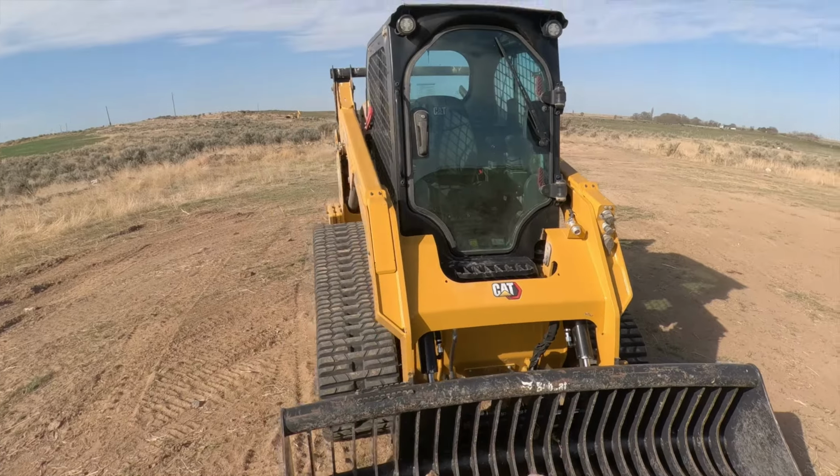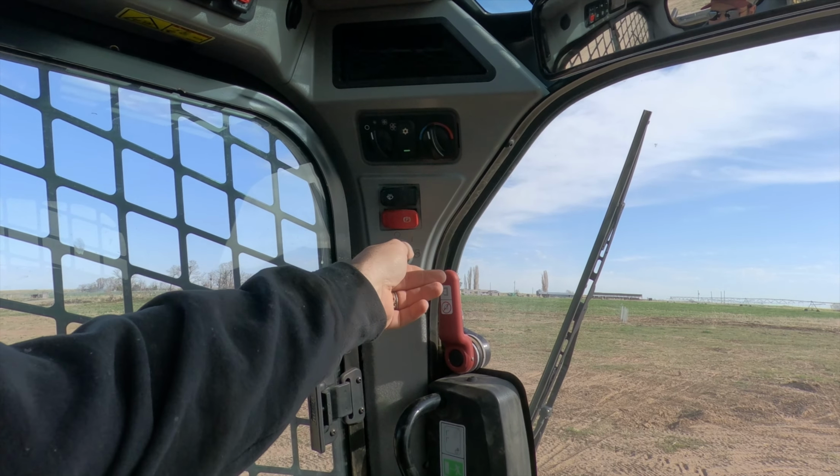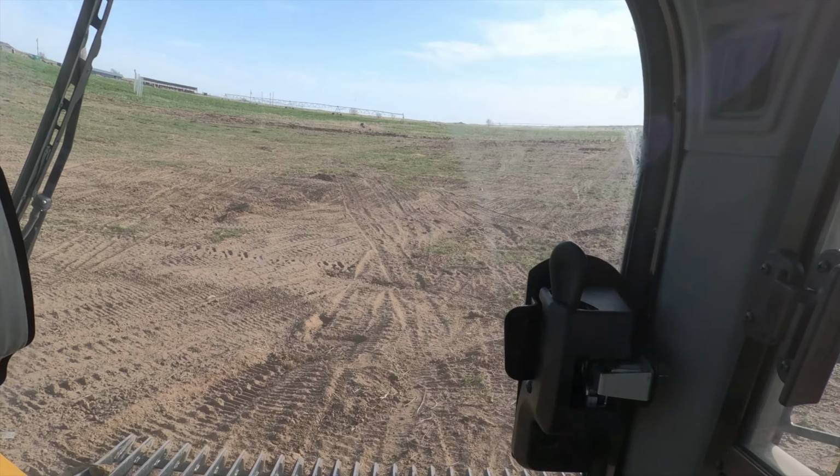So it has safety bars. You shut the 2 safety bars. Keys located here. This is the exact same key that the 930 had a couple years ago. Okay, so then to run the machine right now, the hydraulics are locked and the park brake is on, so you just hit the park brake lever and now we're good to go. So now we have hydraulics.